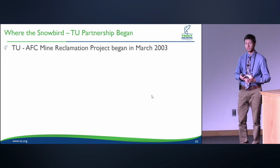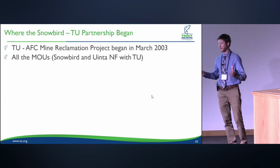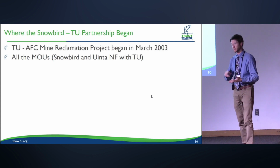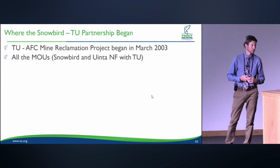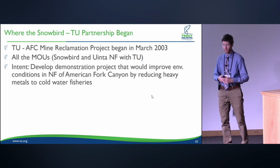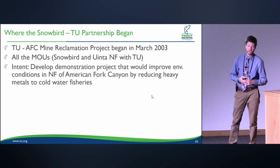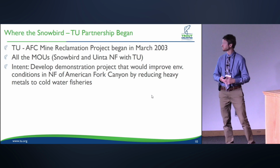Trout Unlimited was interested in the American Fork Canyon and mine reclamation work, specifically in that watershed. All of the MOUs, or Memorandums of Understanding, were developed between TU, Snowbird, and the Uinta National Forest, to be able to start doing some of the work in this watershed, with the intent to develop a demonstration project that would improve environmental conditions in the North Fork of American Fork Canyon by reducing heavy metals to our cold water fisheries.